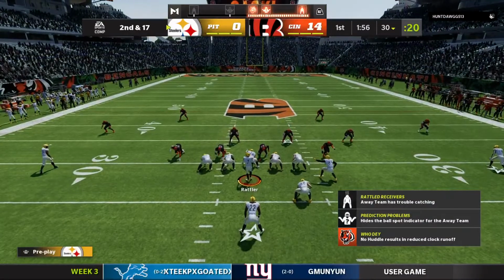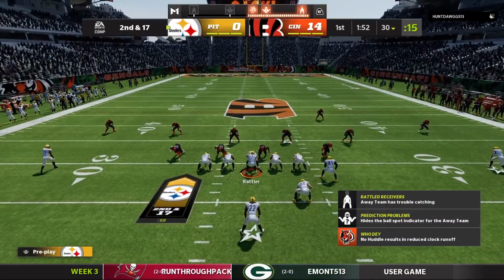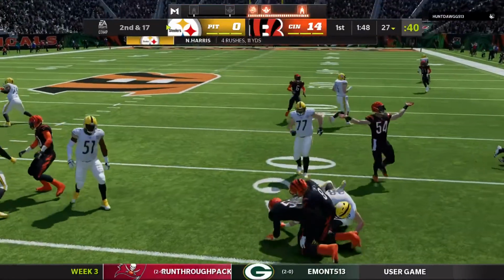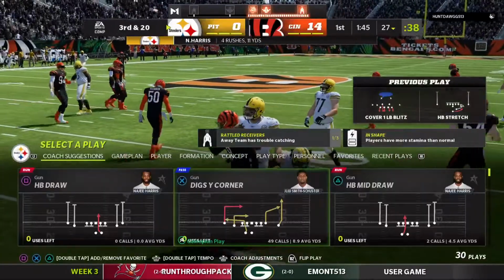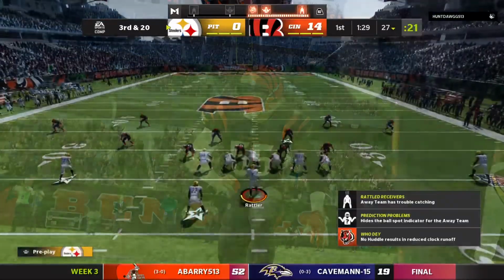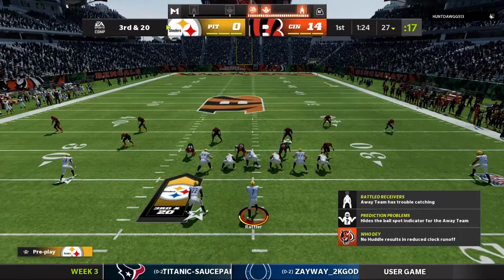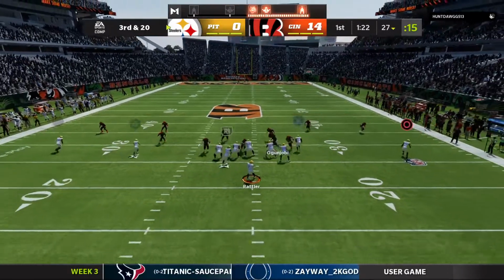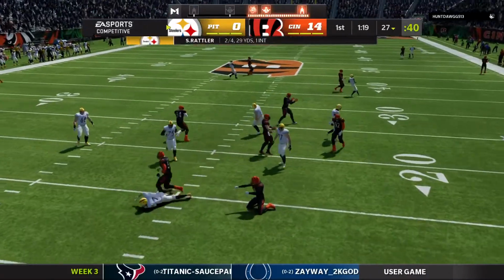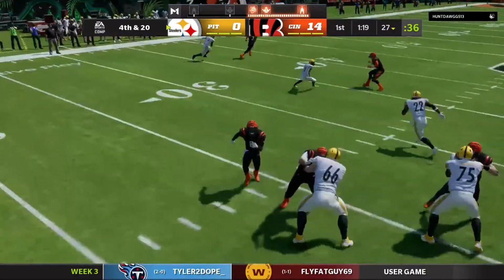A hole to dig out of here, 2nd and 17. They'll try the right side with Harris, and they take him down, losing yardage back at the 27. They lose 2 on that last play, so things get even tougher. 3rd and long coming up. They'll look to throw here. Oh, the ball comes out on the hit, but they'll say it's incomplete. That certainly looks like nothing to show now from these first 2 possessions.